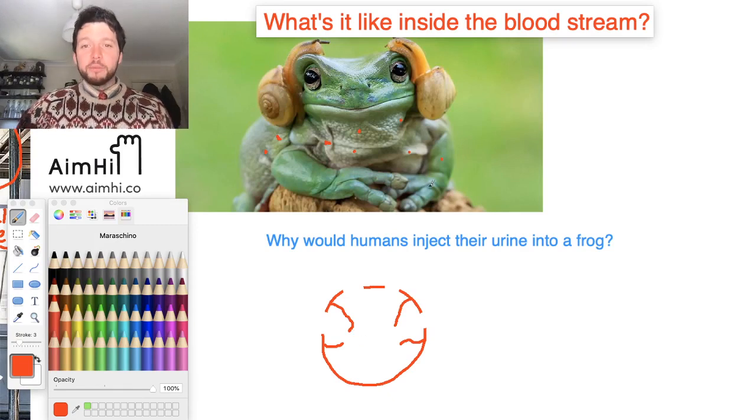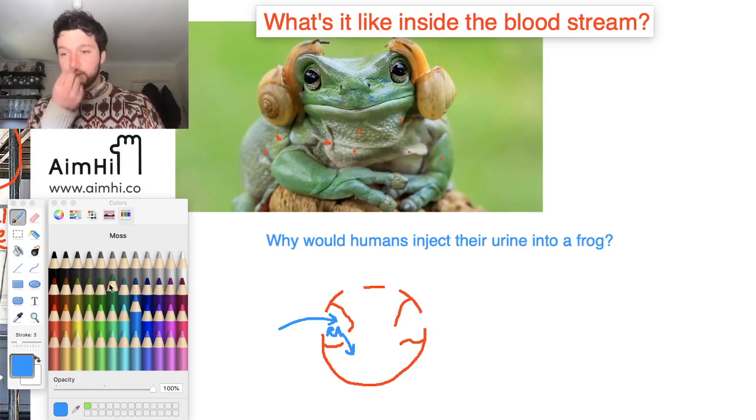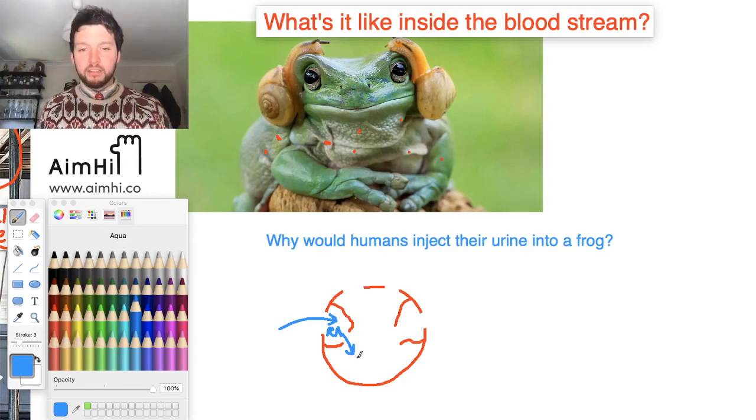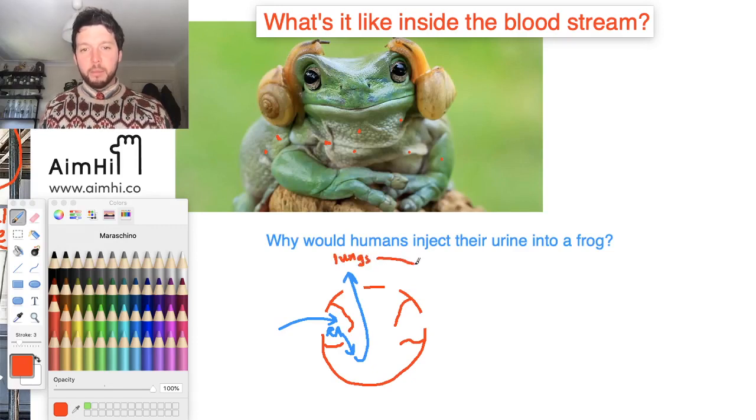The thing that's weird about a frog heart is that yes, you're going to have the deoxygenated blood coming in to the right atrium again, and then it's going to go into this ventricle, but actually the ventricle is just one big ventricle, so they only have 3 chambers. And so you get this quite weird thing where some of the deoxygenated blood will then get pumped up to the lungs. So this is going off to the lungs. And then it's obviously going to come back oxygenated and go in the left atrium.